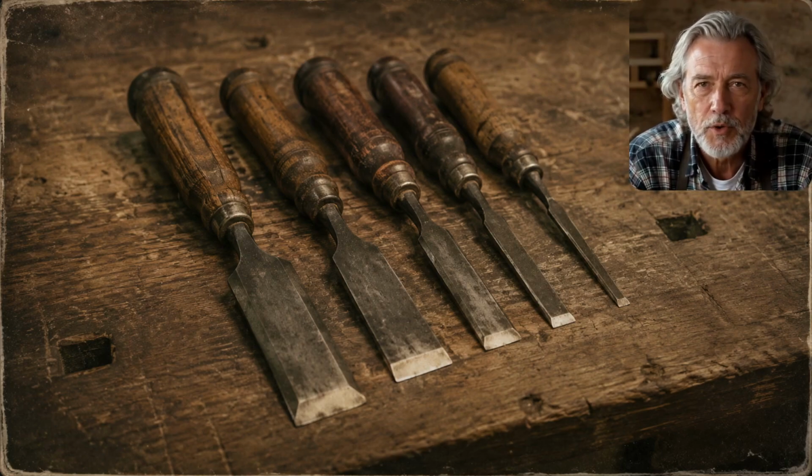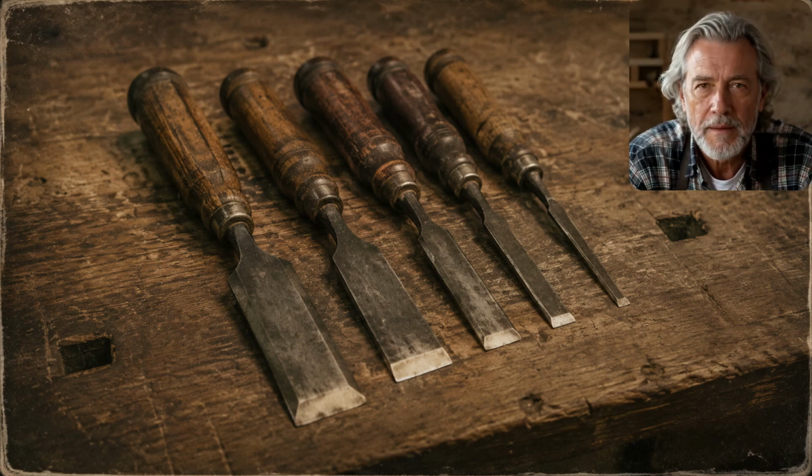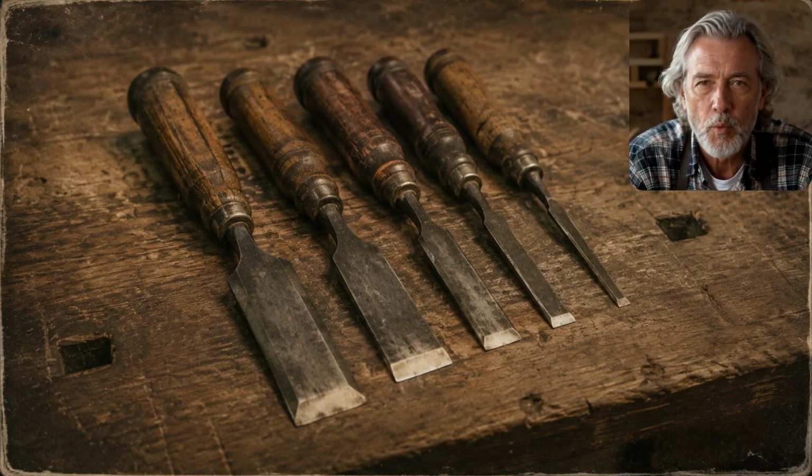Sharpness is the variable that matters most, and sharpness is entirely under your control. The chisel that costs $10 at an estate sale and takes a perfect polished edge is doing exactly the same mechanical work as the one in the velvet-lined box at $250. The wood does not know the difference. Only the receipt does.